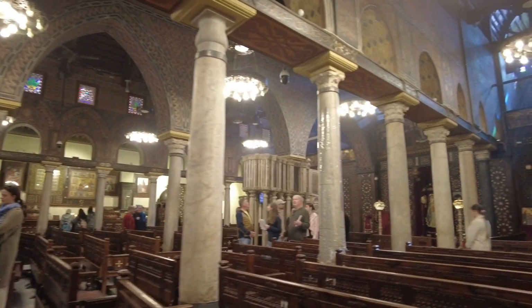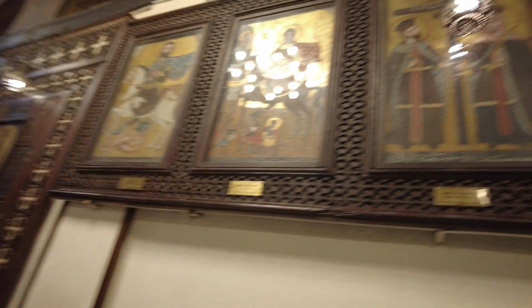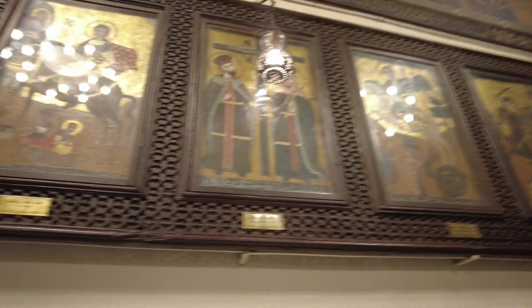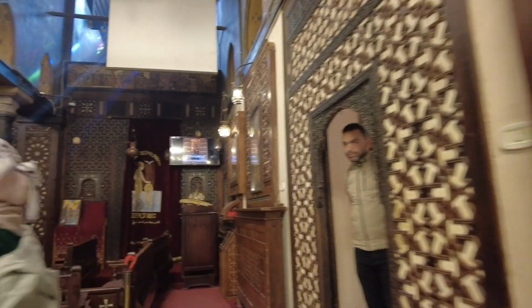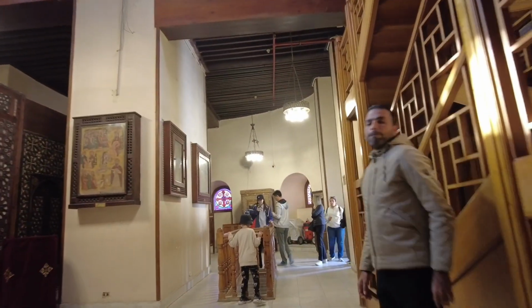One of the most important parts of the interior of this temple is its marble pulpit, dating from the 13th century and has 13 pillars representing Jesus and the Apostles. Between the 9th and 11th centuries, several modifications were made to the church, leaving it with the appearance it has today.